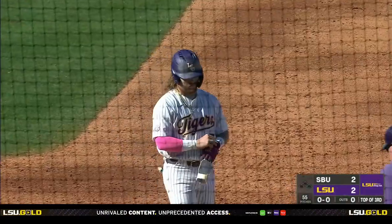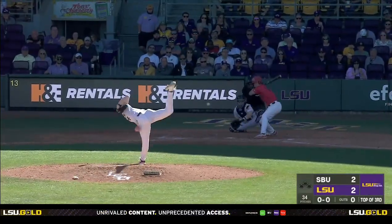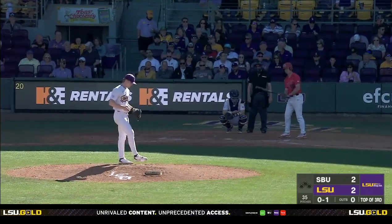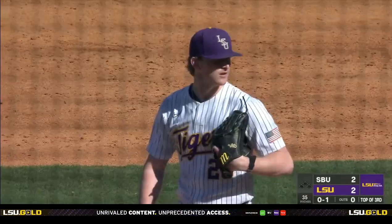2 runs on 1 hit. 1 error committed. Now that second run, that was the official ruling. They went back and changed that just moments ago. Nonetheless, LSU ties the game at 2-2. First pitch to Goforth, who leads it off for the Seawolves. A called strike. And it's 0-1.